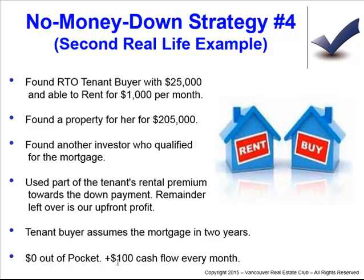And she actually bought it out in 3 years. So she executed the agreement and purchased us out. She said 2 years. We extended it for 1 extra year so she could build up a little bit more credit. So again, zero money out of pocket, because she gave us all the money for the down payment. Plus, we made about $15,000 up front.